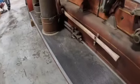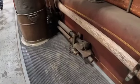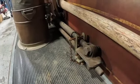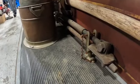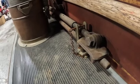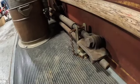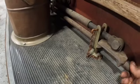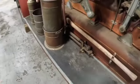And a couple other tools. Got a, what looks like a, I don't know what that is. I don't know if that's a doorway expander, potentially. It's got this foot on it here with a big lever. I have a feeling that's a doorway expander or something.